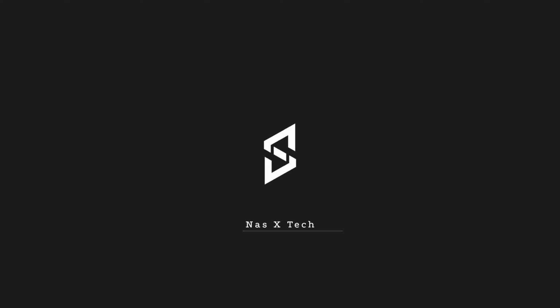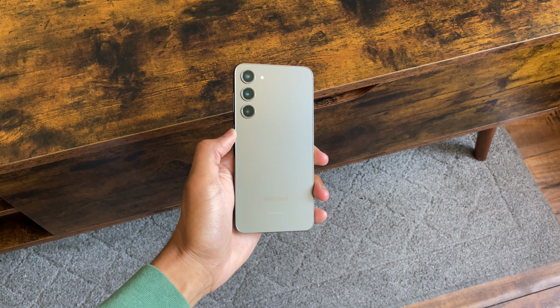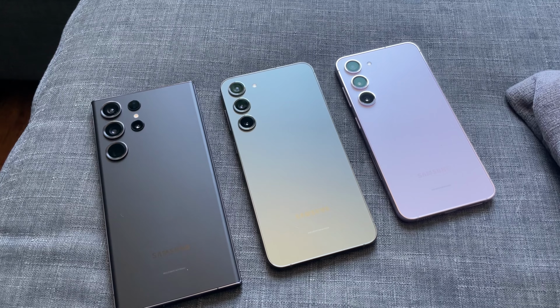Now, the Galaxy S23 Plus is the only phone in the S23 lineup that has the most downsides to it. And let me explain. The reason that I say that the Galaxy S23 Plus has the most downsides is because when you look at every phone in the S23 lineup, they all have a redeeming factor for their price.